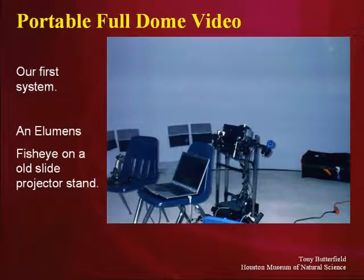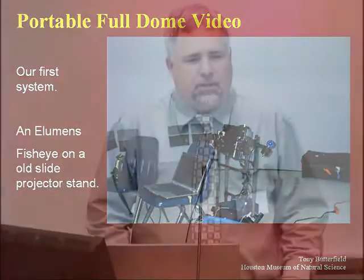This is an example of an inflatable dome, much like the one that's out in the hallway. Our very first full dome system was using a fisheye lens and a video projector. And since we had a surplus of slide projector stands sitting around, we thought we'd strap it to that. And that was the first portable digital video projector, all the way back from 2004 and 2005.